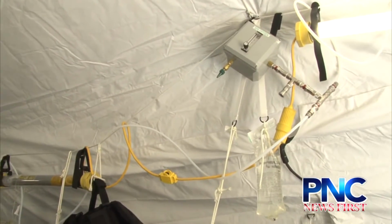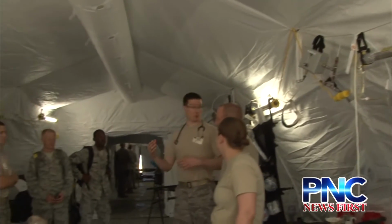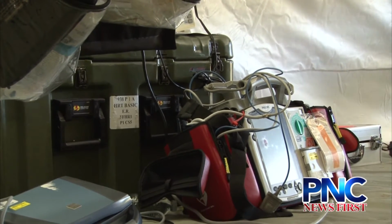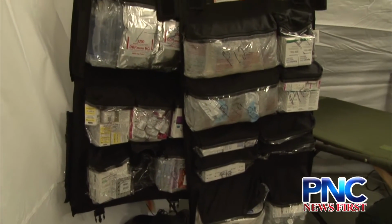Camp Rota is also equipped with a primary care section, a pediatrics division, a labor division, and a pharmacy. At any given time, Camp Rota staffs 110 individuals from 6 different countries. Major Christopher Weaver, Director of Operations for the Mobility Response Squadron, explains.